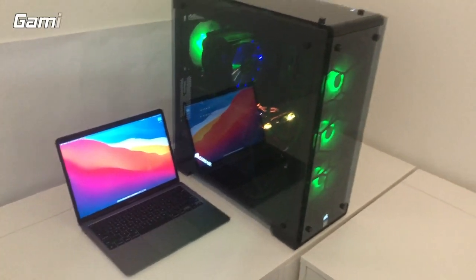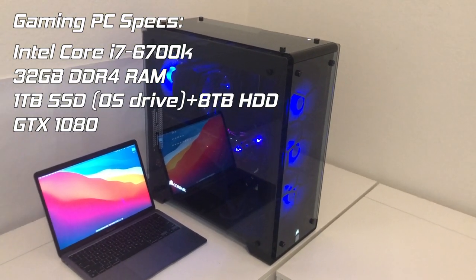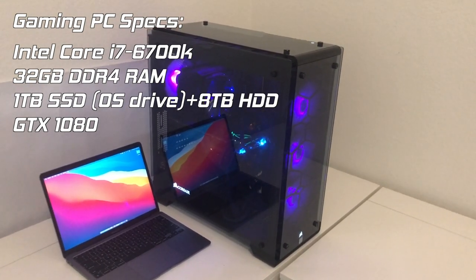Like this one. It's got an Intel Core i7-6700K, 32GB of Corsair Vengeance DDR4 RAM, a 1TB 850 EVO SSD, and an ROG Strix GTX 1080.